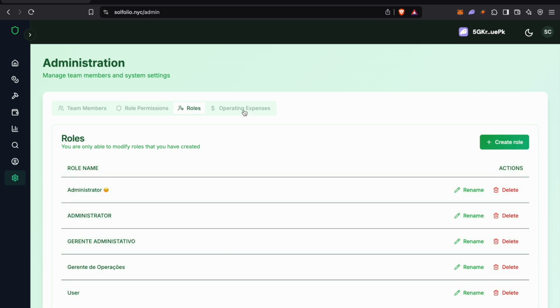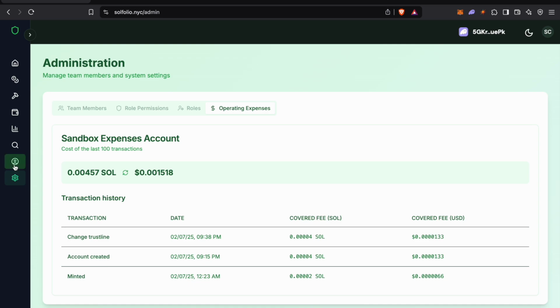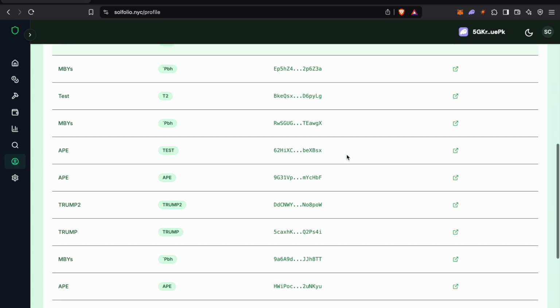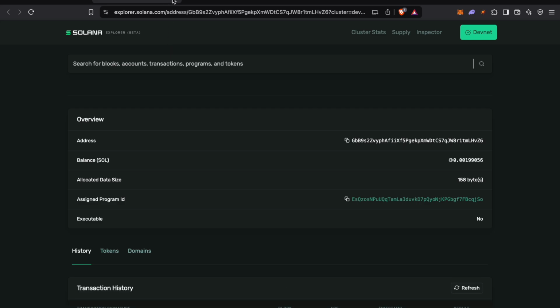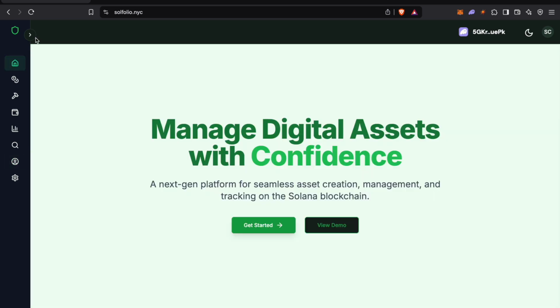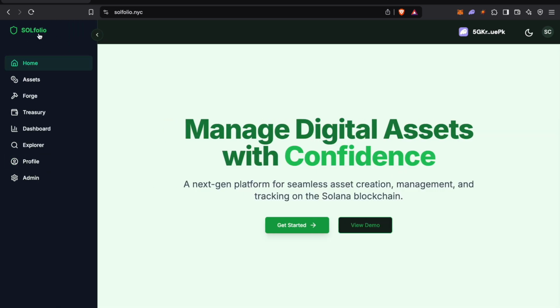So what we've built is not just a tool, it's a bridge between traditional finance and digital assets. SOLfolio makes asset management accessible to everyone, from startups to large institutions, all powered by Solana's incredible infrastructure. We've taken complex blockchain operations and made them as simple as using a modern banking app.